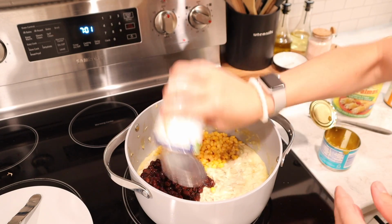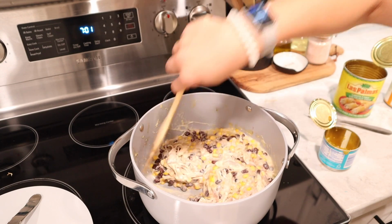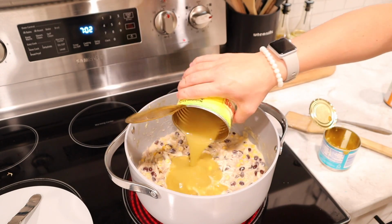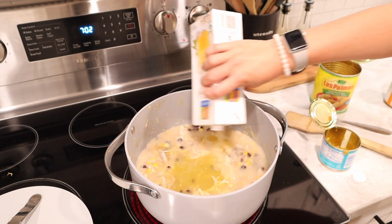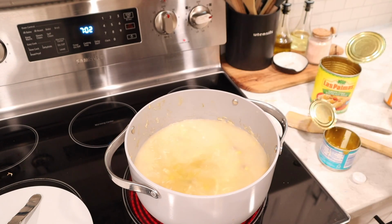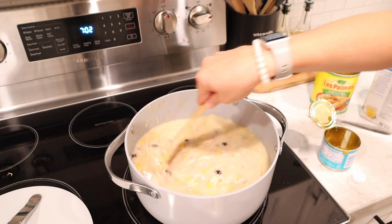But then I added in black beans, corn, and then I also added some chicken broth. And the seasonings I added were garlic powder, onion powder, taco powder, and chili powder. And I might have done a little bit of salt as well. I don't remember. But I let that cook for a little while, and then I served it with tortilla chips, shredded cheese, and lime slices.